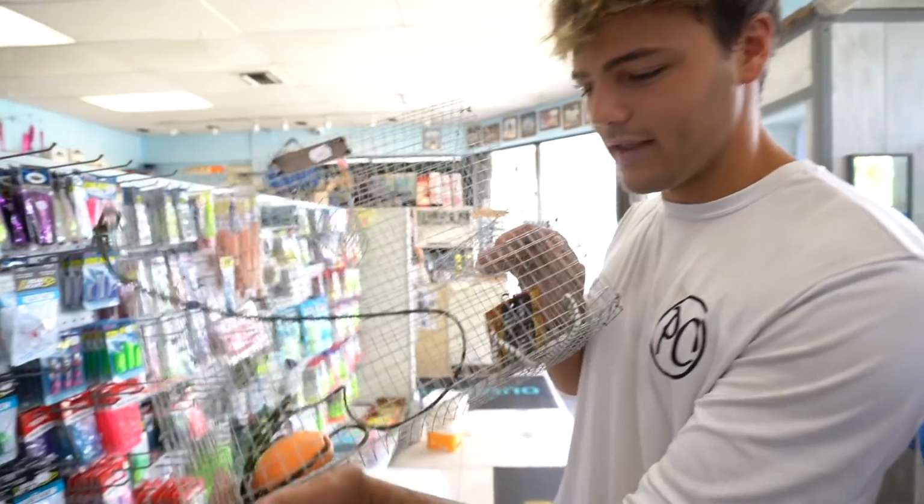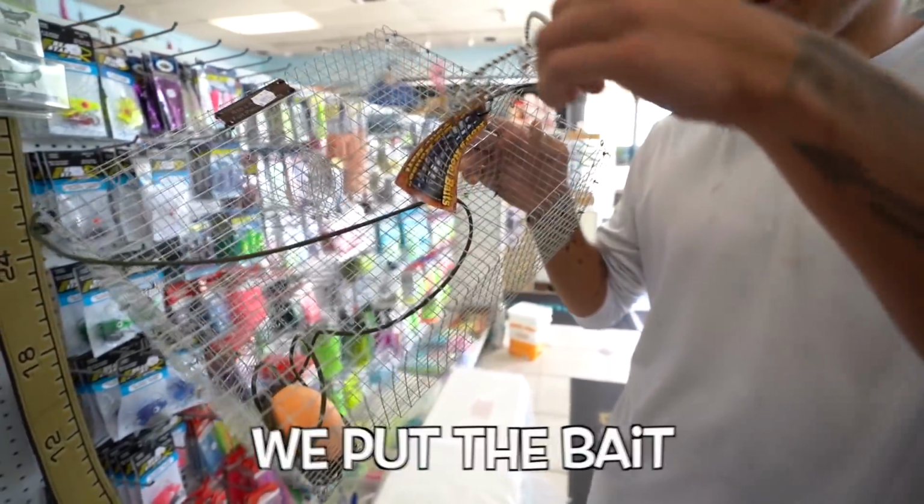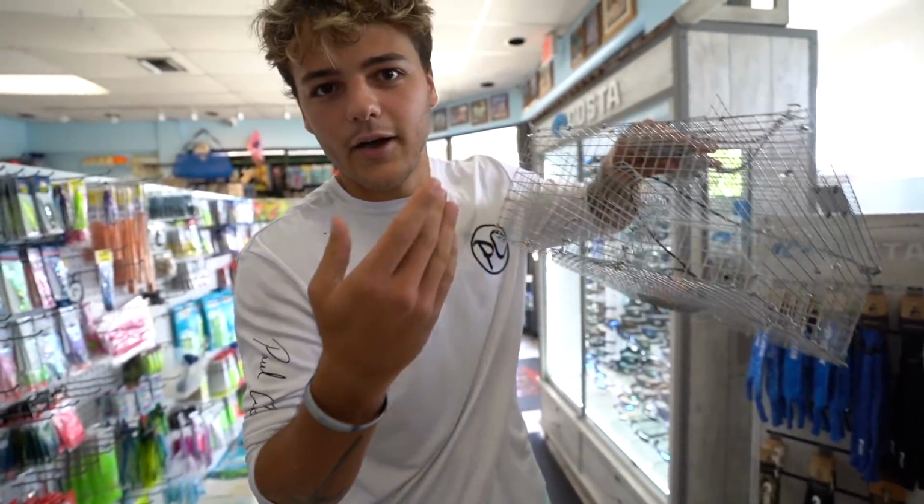We have the same trap. I think this is the same trap we got last time. We insert our bait through here, so we put the bait that we're gonna use to attract the fish. The fish will go through these holes and not know how to get back out. Then we see what we can bring home for the aquarium.